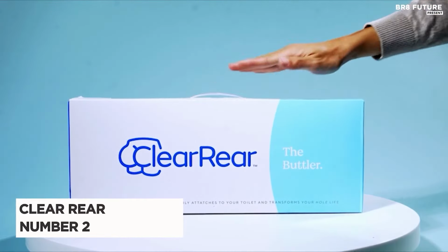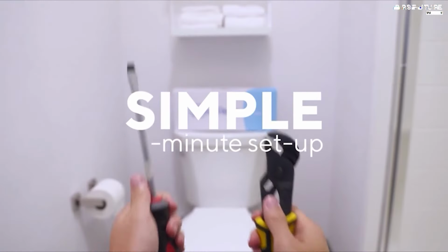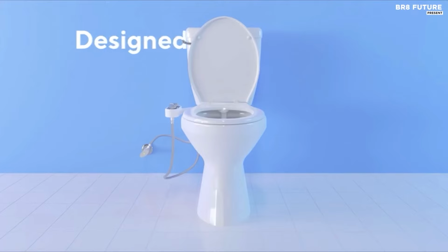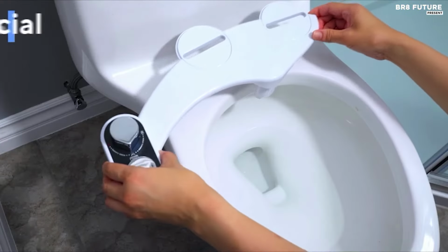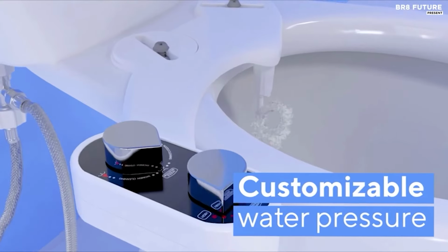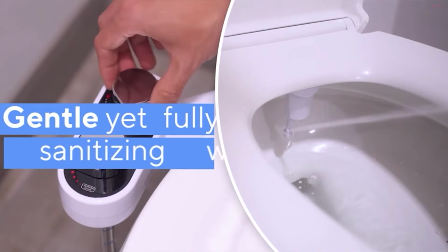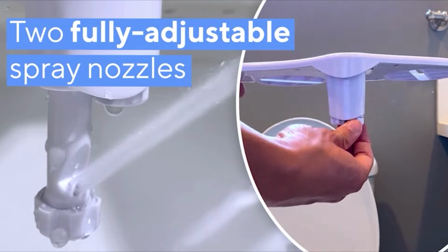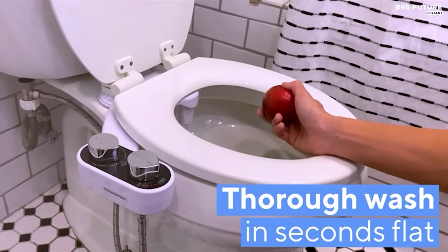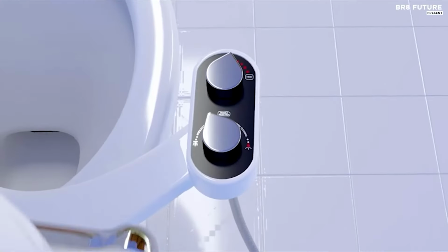Introducing the Clear Rear Bidet Attachment for Toilet, hailed as the number 2 best bidet toilet attachment, offering a revolutionary cleansing experience. Featuring a dual nozzle design catering to both front and back cleansing, this bidet attachment ensures a thorough and comfortable wash with just a simple turn of the dial. No more straining or awkward maneuvers to reach difficult areas, achieve a shower-like clean from every angle effortlessly. Customize your cleansing experience with adjustable water pressure controls, allowing you to tailor the spray intensity to your preference, ensuring a gentle and comfortable cleanse every time.